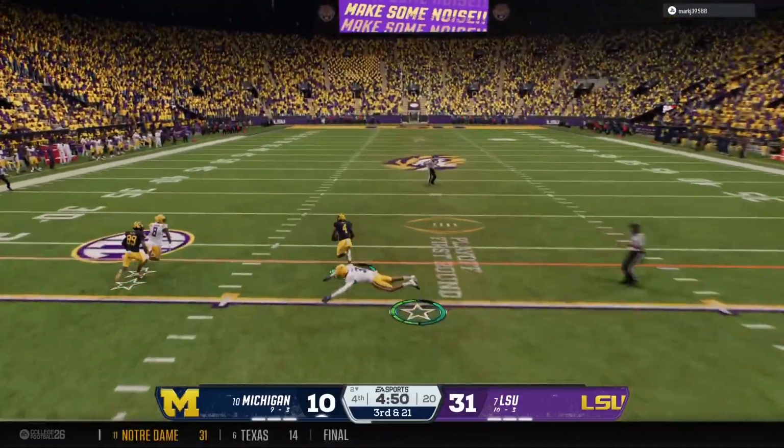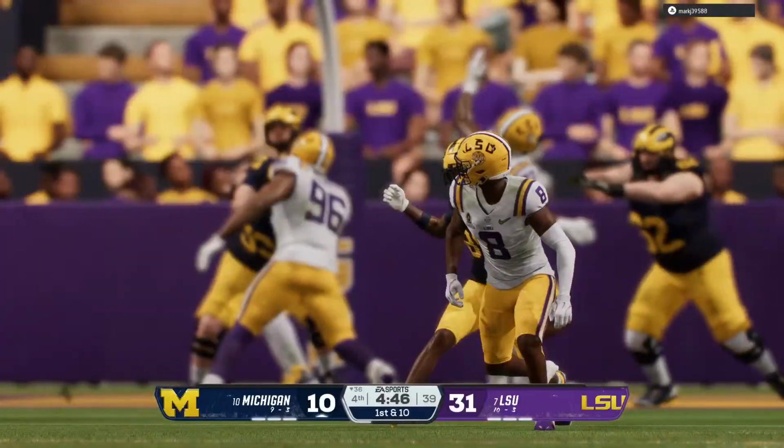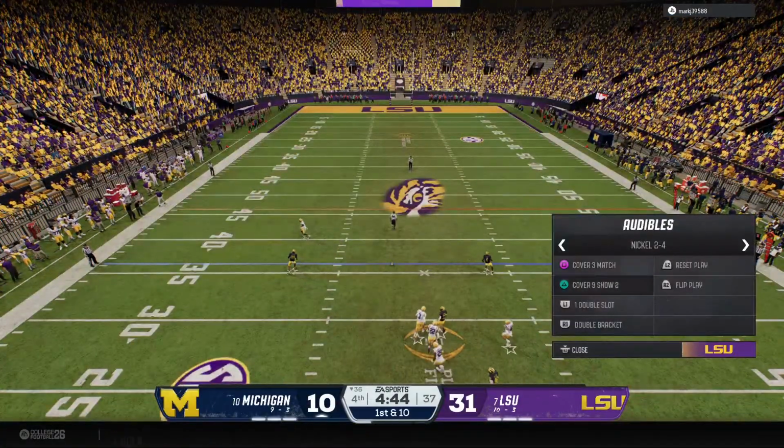Quick throw, testing the middle. Catch made in space. Look out. Breaks into the clear right down the middle. End zone ahead.